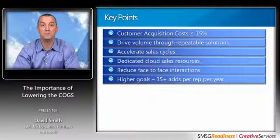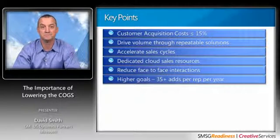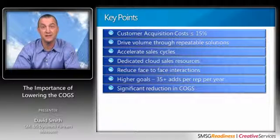Explicitly focusing in on pure new comp models versus blends that include existing customers may also improve your adds growth rates. Now, it's also important to keep a close eye on sales costs, ideally under 10% of first year's revenue. Therefore, in order to acquire more customers and keep down cost of goods, sales cycles must be accelerated.